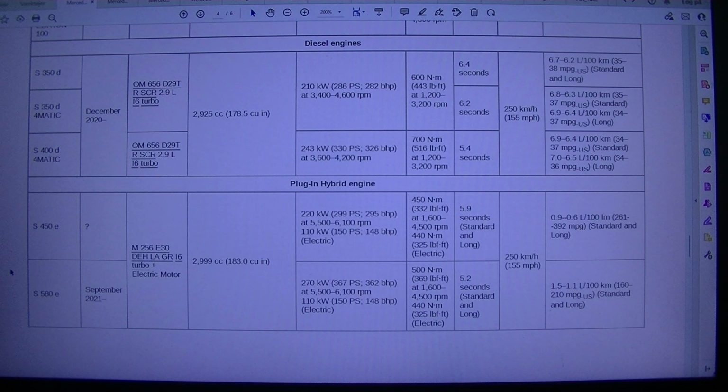261-392 miles per gallon, standard and long. S580e, September 2021. 270 kilowatts, 367 PS, 362 bhp, at 5,500-6,100 rpm. 110 kilowatt, 150 PS, 148 bhp, electric. 500 Nm, 369 lbf-ft at 1,600-4,500 rpm. 440 Nm, 325 lbf-ft electric. 5.2 seconds, standard and long. 1.5-1.1 L/100 km, 160-210 miles per gallon US, standard and long.